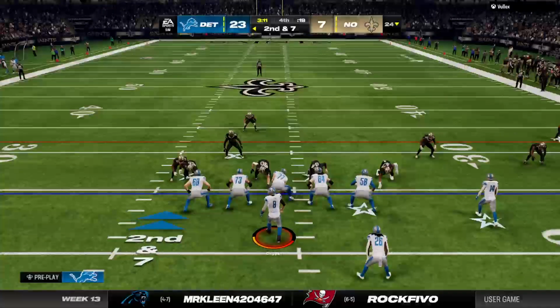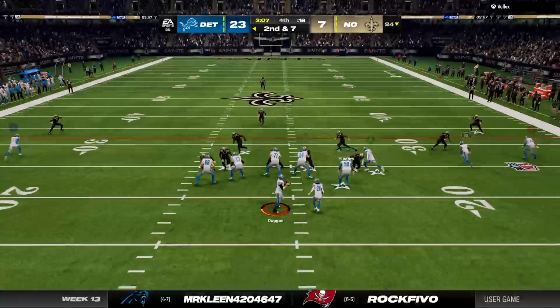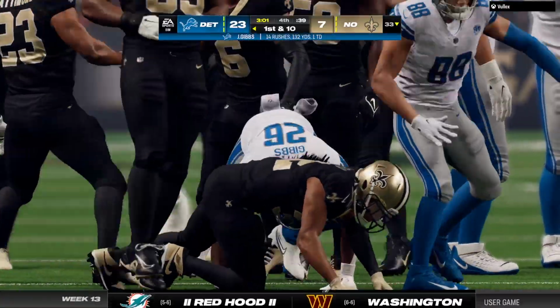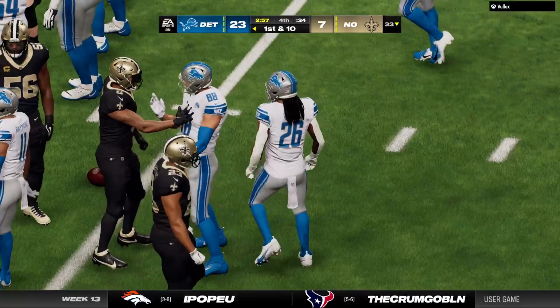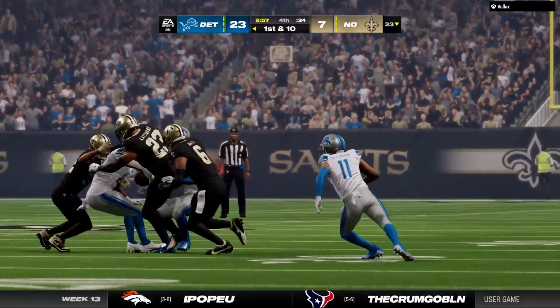From the 24 now, here's 2nd down and 7. From the gun, Gibbs will get it, and this will wind up a Lions 1st down as he'll take this up to about the 33-yard line. Carries like that, that's how they're going to continue to salt this thing away here, Charles, in the fourth quarter. Yeah, how about that? A new set of downs.